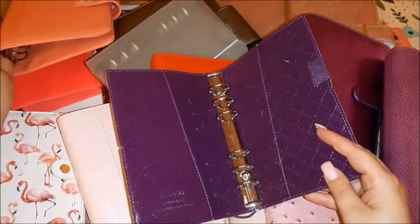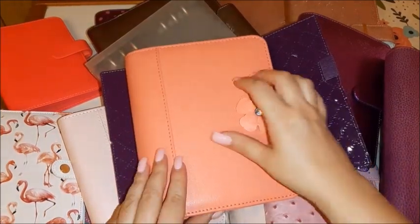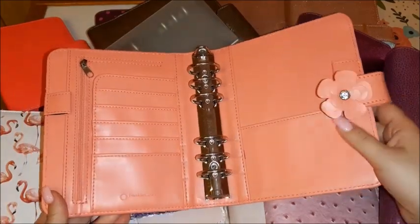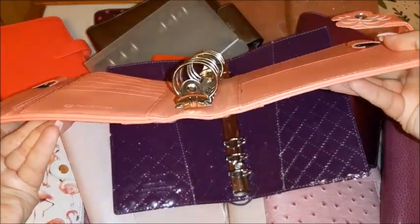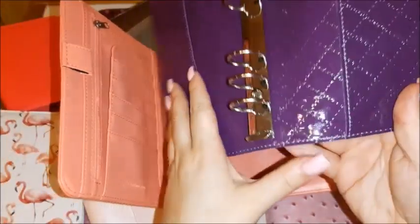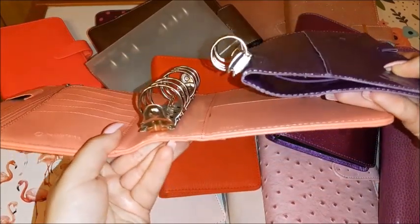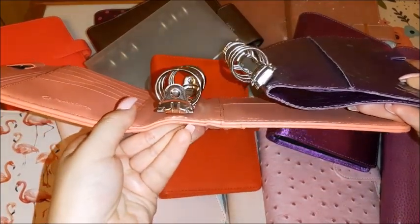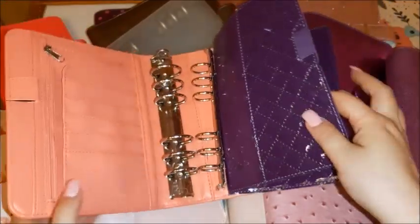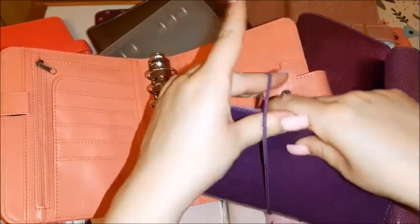And this was what pushed me to purchase these types of planners. I believe that this is a Franklin Covey, yes, and as you can see, the rings in this one are larger than the ones for Filofax, and you can see here the difference in size between the Franklin Covey and the Filofax, which is the purple planner. So that is what pushed me to move into one like this.